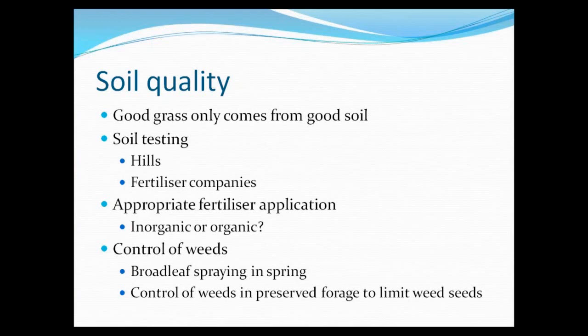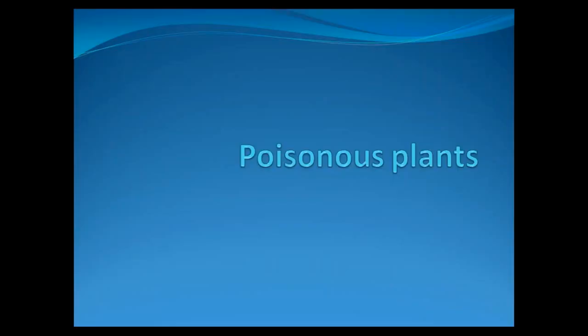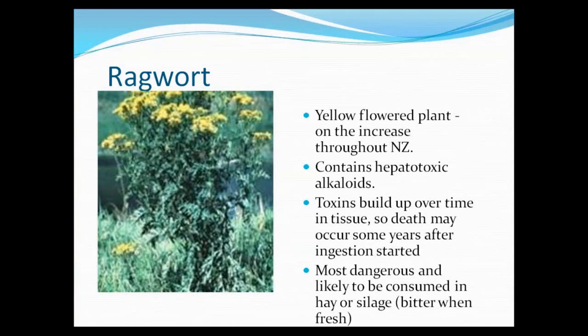Control of weeds would include broadleaf spraying in the spring. Best to spray weeds as they're initially emerging, because that's when they're at their most vulnerable, and once they get to the woody stage, it's a lot harder to kill them off. And also that helps a great deal, because you don't want weed seeds in your hay or your baleage, because when you put that out in the winter, you're scattering those seeds and increasing the potential weed burden on your pasture. So I just want to take a look now at poisonous plants that are commonly found in paddocks.